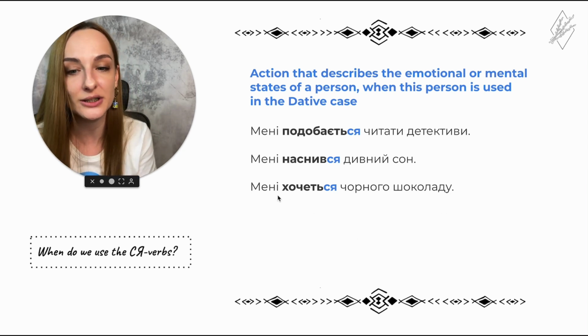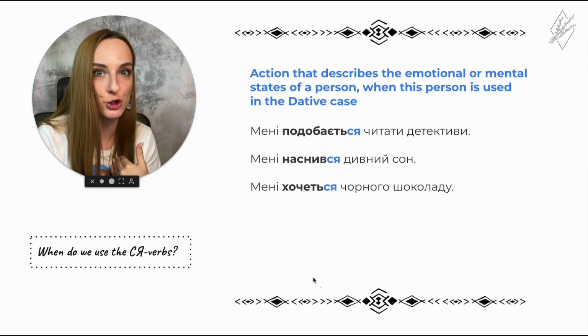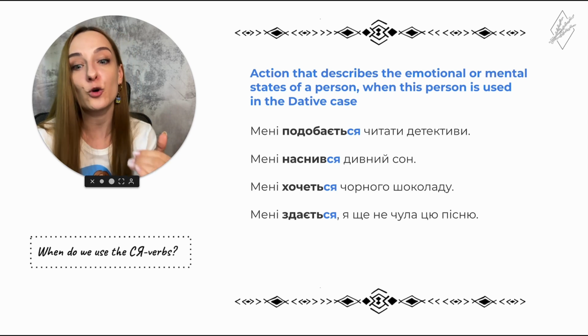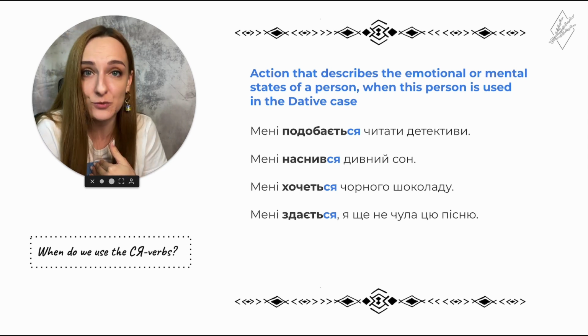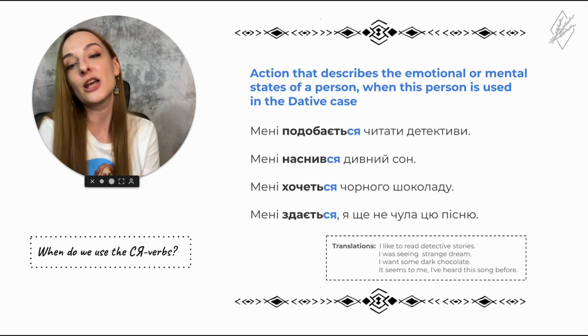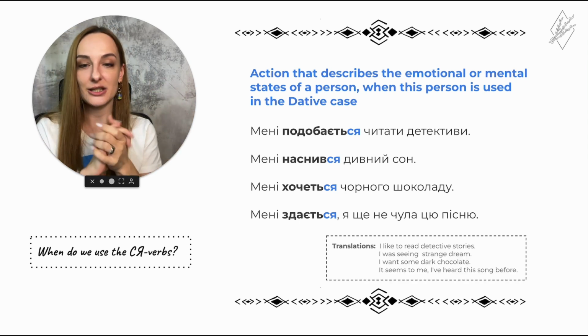And we use it with the dative case always. Мені хочеться, тобі хочеться, йому хочеться. Or мені здається, it seems to me. Я ще не чула цю пісню. Yeah, so this is how we use it.